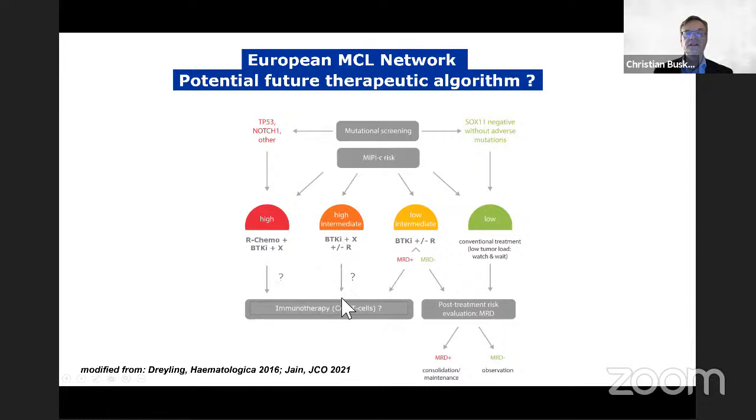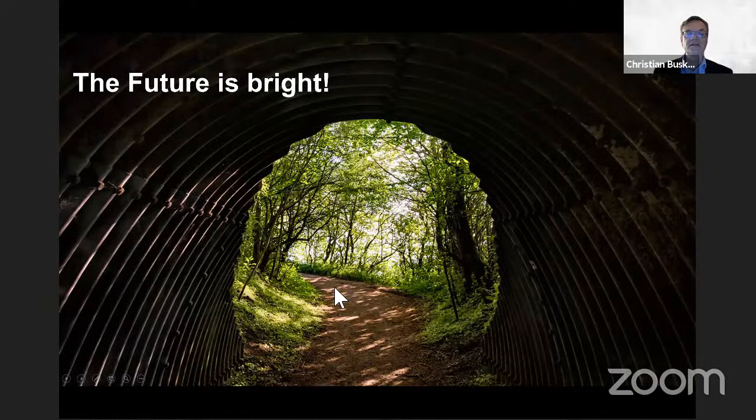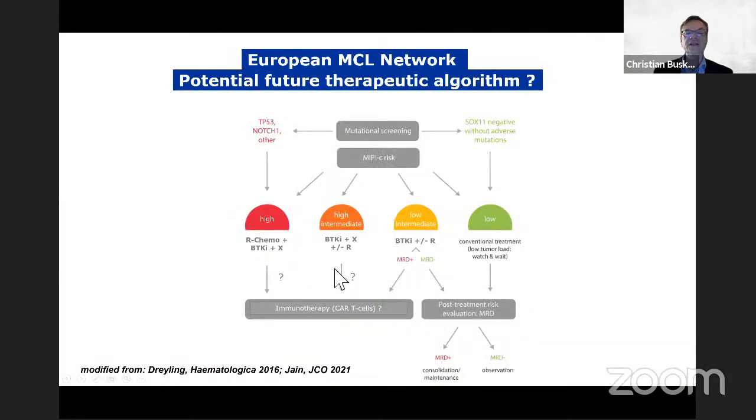And you see here that CAR T cells will probably play a role already here, first line, at least in the ultra risk. What about the low intermediate? You omit chemotherapy, and depending on MRD positivity, you might use CAR T cells. And the MRD negative, you might stop treatment. And for the low risk mantle cell lymphomas, you go for watch and wait, or you use conventional treatment.